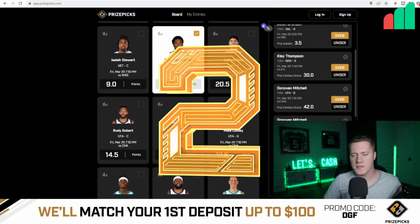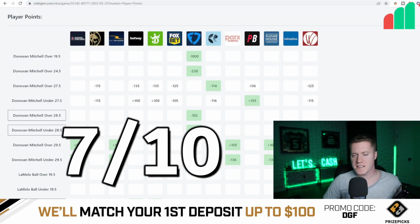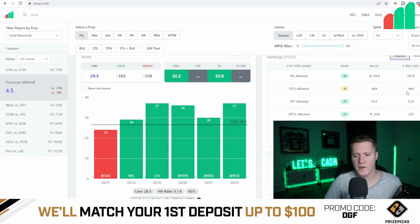Coming in at number 2 is going to be Donovan Mitchell again over 26.5 points. This again gets a confidence rating of a 7 out of 10. This line has an average of minus 135 juice on major sports books. Mitchell has an 83% hit rate without Bogdanovic in the lineup. Mitchell averages 0.16 more points per minute with Bogdanovic out of the lineup. He also averages an insane 36.1% usage rate with Bogdanovic off the floor. The Hornets also rank 28th in points allowed and 29th in 3 points allowed. They also rank 4th in terms of pace. Right now, I have Donovan Mitchell projected for 32 points.